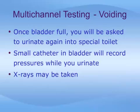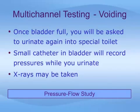Once your bladder has been filled, you will be asked to urinate again into a special toilet. This time, the small catheter may be left in the bladder, and you will urinate around it. While unusual, this is actually easier than you might think. Again, X-rays may be taken while you urinate. This part of the exam is called a pressure flow study.